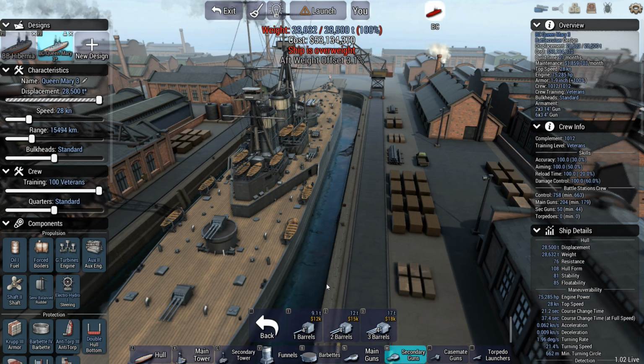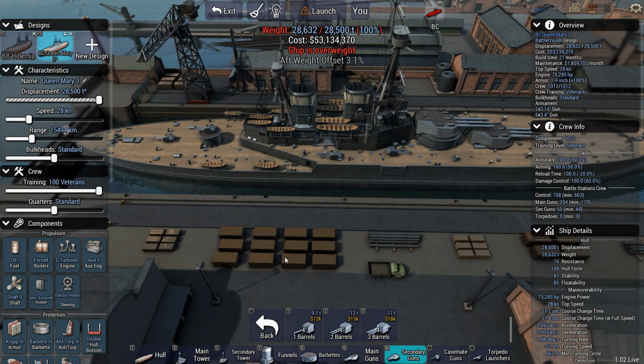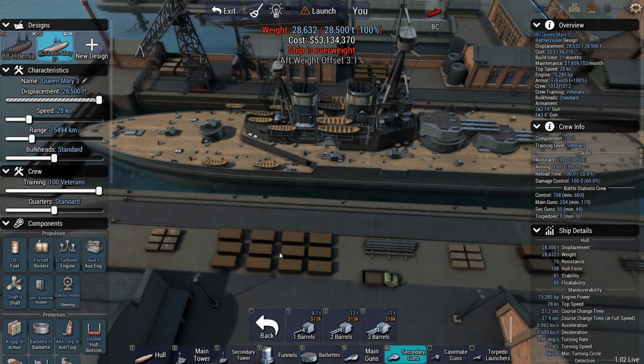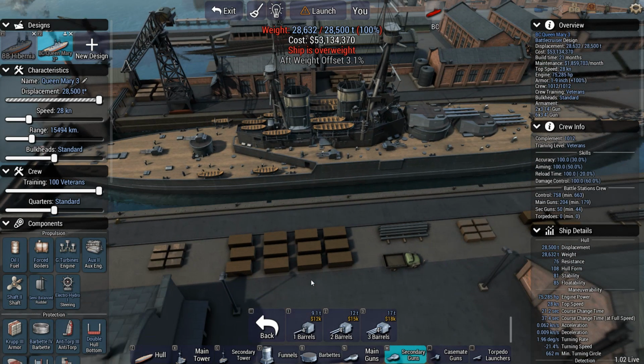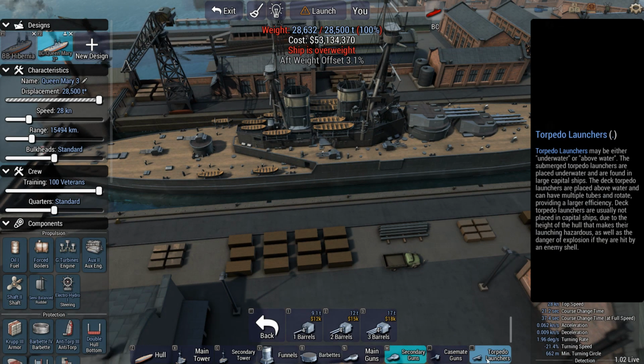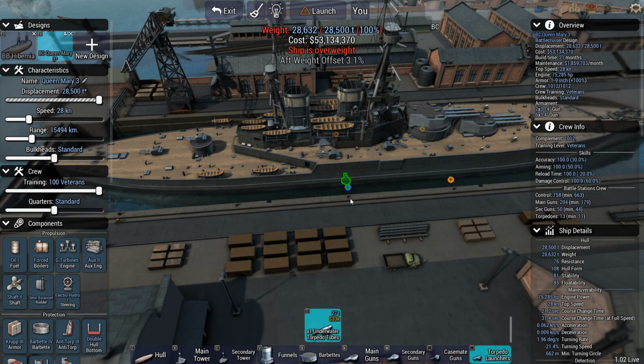And now she has, as you can see, a broadside of 12 4-inch guns and total carrying of 18. Certainly does a good thing. And we want some torpedoes. We do want some torpedoes.